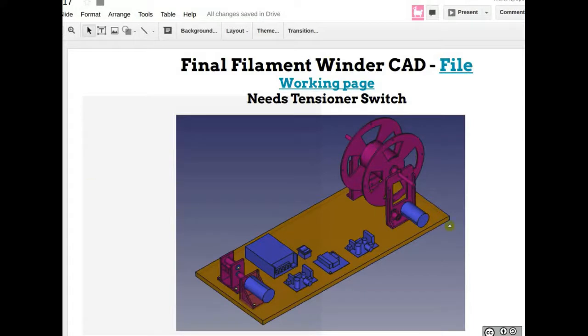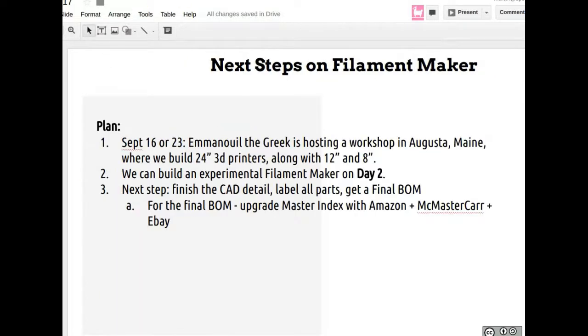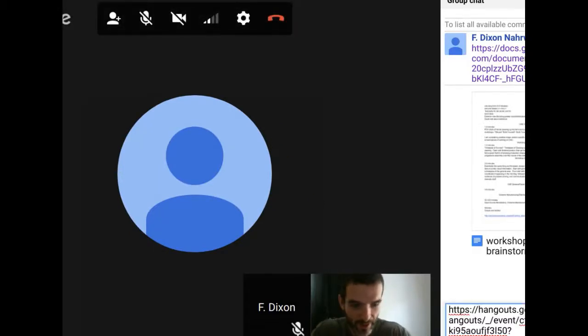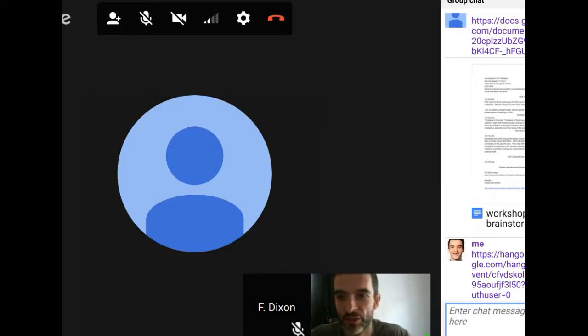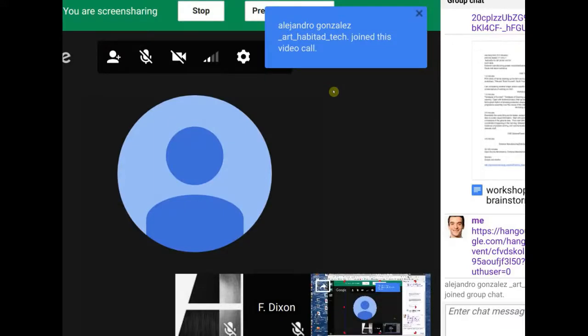Now, what do we do about prototyping this thing? So on September 16, currently we're looking at, where is that page here? We've got page number 10. So the working document. Okay, the working document is this, and let me share my screen so you can watch this video if you missed the intro here.